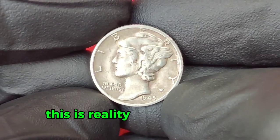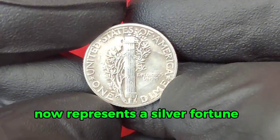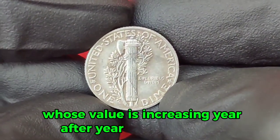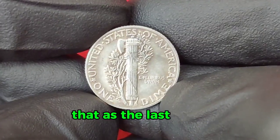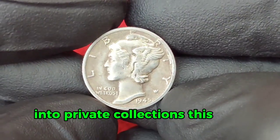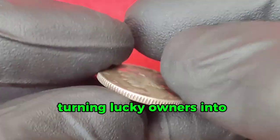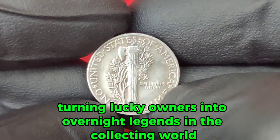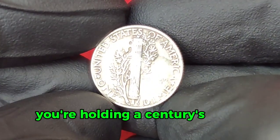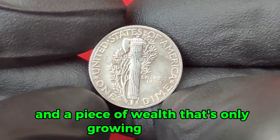This is reality. A coin that once bought a piece of candy now represents a silver fortune, a timeless treasure whose value is increasing year after year. Experts predict that as the last of the uncirculated examples disappear into private collections, this coin's price could skyrocket even more, turning lucky owners into overnight legends in the collecting world. When you hold it, you're not holding 10 cents. You're holding a century's worth of American history and a piece of wealth that's only growing stronger.